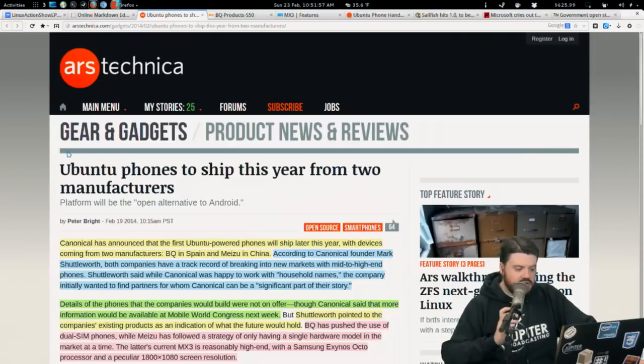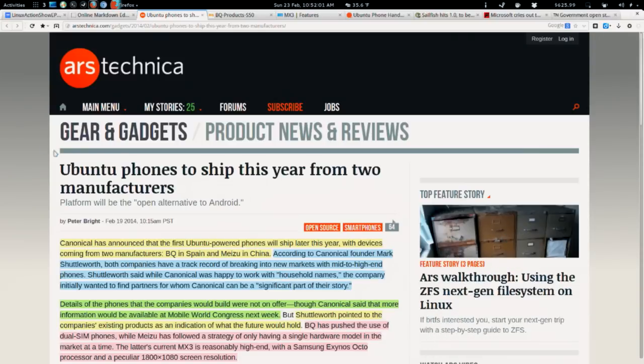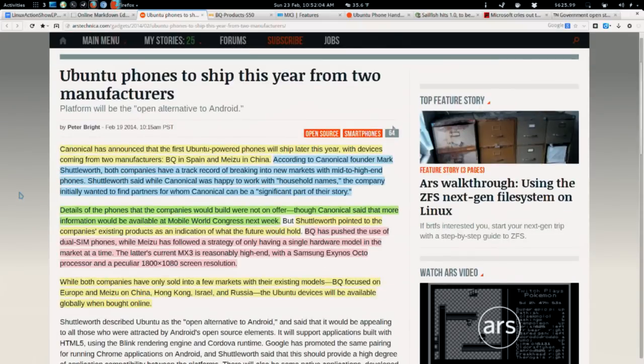So while we're on the topic of mobile, why don't we start the news with some mobile news? Ubuntu phones to ship this year, 2014, from two different manufacturers. Canonical has announced the first Ubuntu-powered phones will ship with devices coming from BQ in Spain and Meizu in China. According to Canonical's founder Mark Shuttleworth, both companies have a track record of breaking into new markets with mid to high-end phones. Shuttleworth said that Canonical was happy to work with household names, but the company really wanted to find partners whom Canonical could be a significant part of their story.